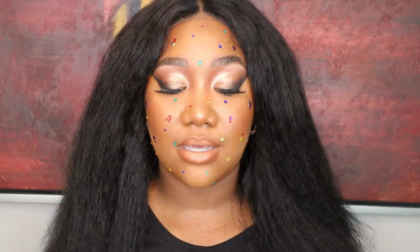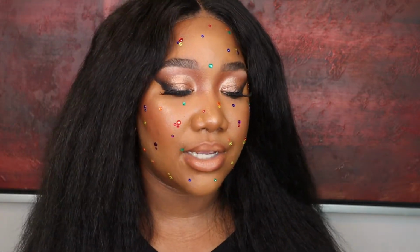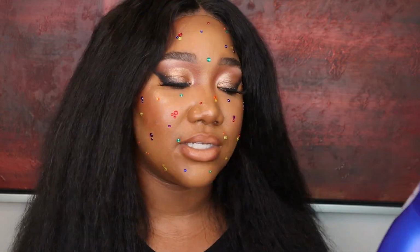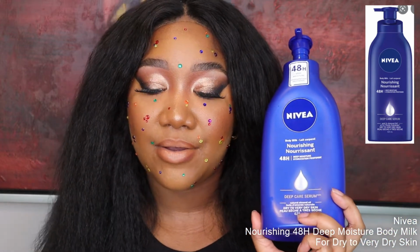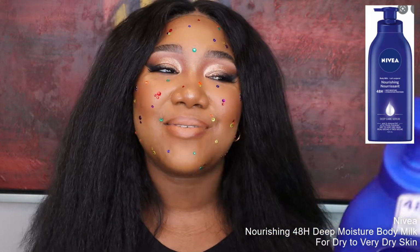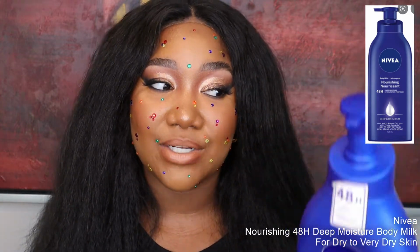I think that's all of the body washes. I have two body lotions in here. This is the Nivea 48-hour Nourishing Body Milk. This was my favorite body lotion for the winter when it gets really, really dry here.